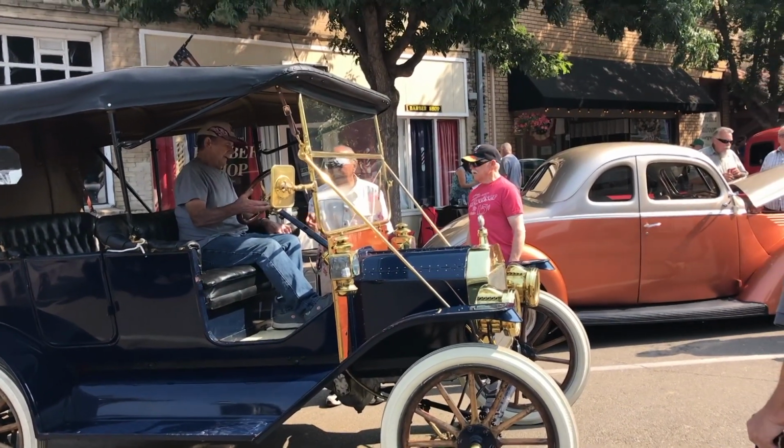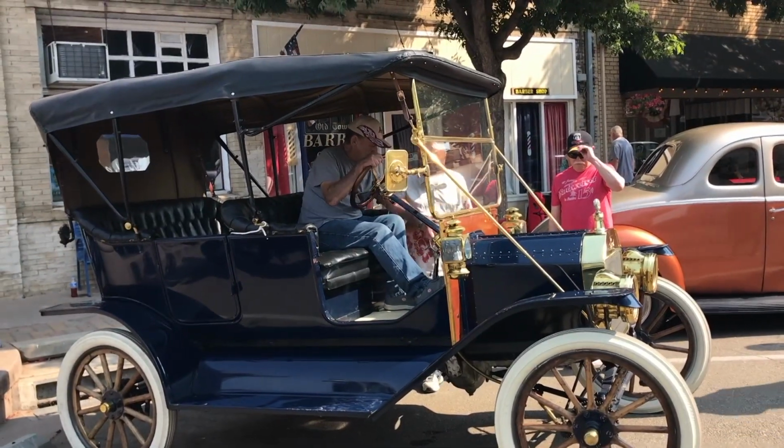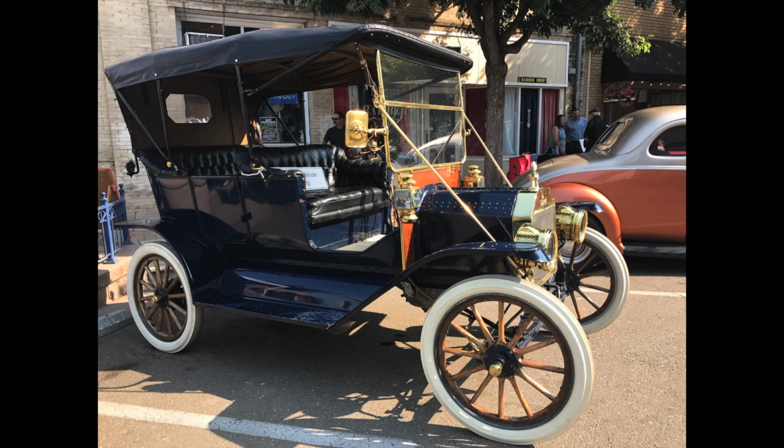Well, it's a small engine, so it probably gets fairly good gas mileage, right? 20 to 22, if you keep the speed down to under 50. What's the top speed on this, you think? 50, if you want to keep the motor. So you can actually do 50 miles an hour in this? That would be pushing it. I guarantee you're going to break a crank.